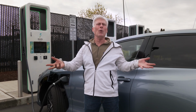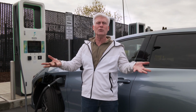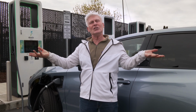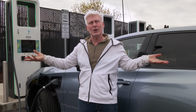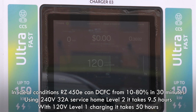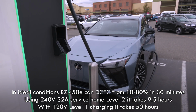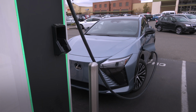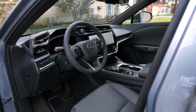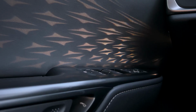Now, I have to point out that if you can charge at home and you don't road trip often, then charging speed and range don't matter as much. Know your needs. Its onboard charger is rated at 6.6 kilowatts. Using 240-volt, 32-amp home level 2, it charges overnight. Takes around 9.5 hours. The ambiance of the RZ450e is clean and simple, formal yet casual.